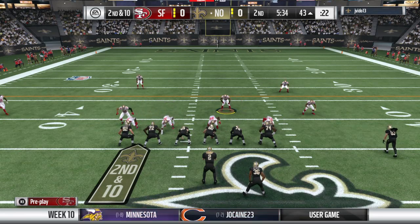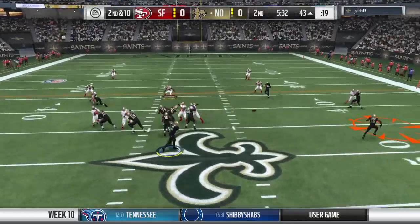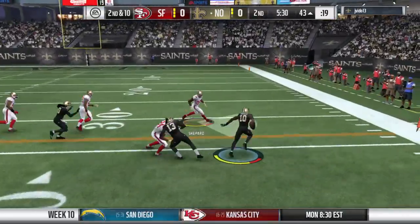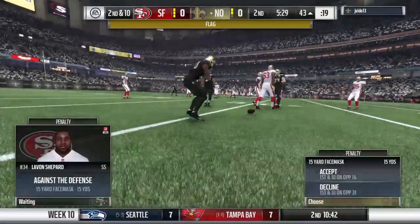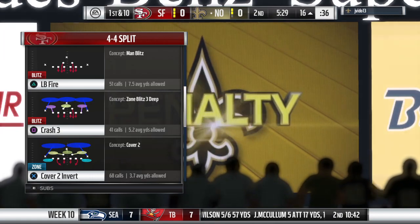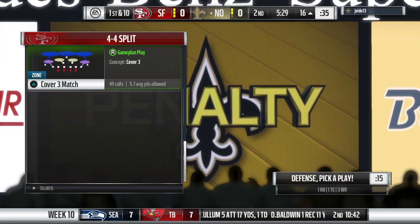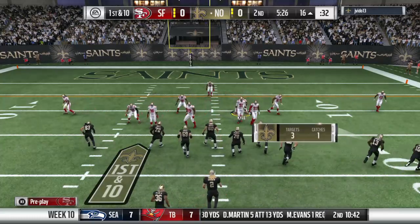Now let's go. Green 39. He'll try again with the arm here on second down. Throw complete right side to Cooks. And the dreaded face mask penalty, that's going to cost him 15 yards. And it's such a dangerous play. Body going one way, and then your head gets yanked back the other. 15 yards is the right call.